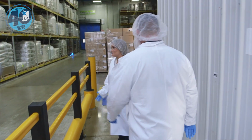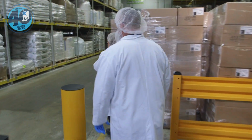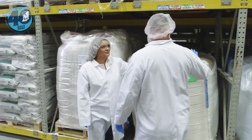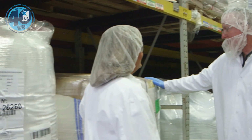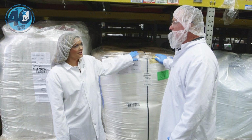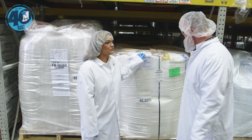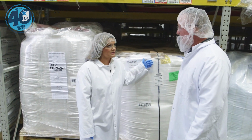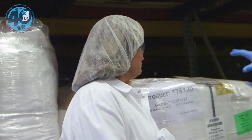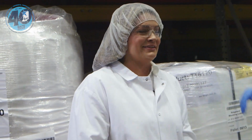So this is our warehouse we're walking into. This is where we store all of our raw ingredients for gummy manufacturing. Dave, what do you think this is? It's a pallet of product. What kind of product do you think's in here? Guess the ingredient. Sugar. You're right. All right, Dave can get a job here now. So this is one pallet of sugar. It weighs over 2,000 pounds. We use over 300,000 pounds of sugar every week. So this is how much sugar was in one gummy? No, I think we'd all be diabetics if that was to happen.